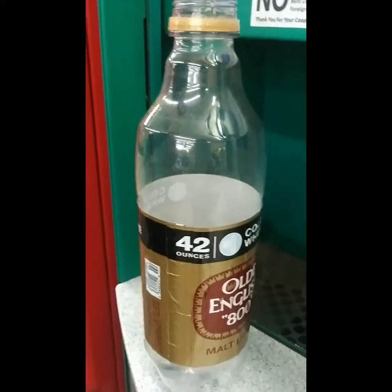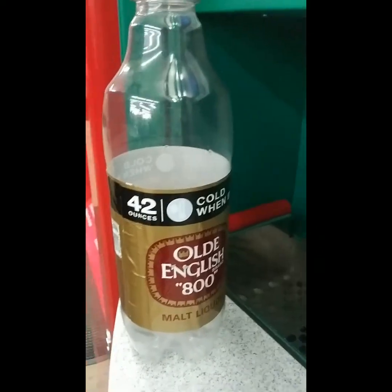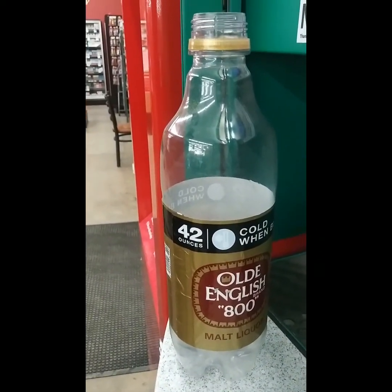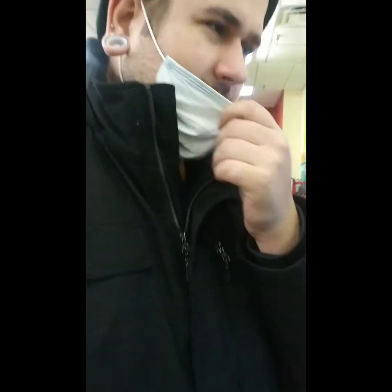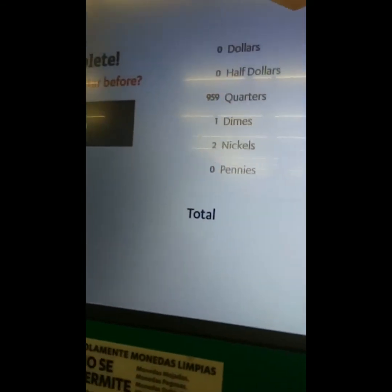So, wow, $213.65. Because there was one dime and two nickels. So without the dime and the nickels, it would be $213.50. No. $213.45. Without the two nickels and a dime, wow, it would have been $213.35 or $45. Mm-hmm. So I made fucking bank. Where's my ticket? Wow, $213. Oh. That's not bad. Is that with the fee though? I don't know if that's with the fee. Yeah, that's what I'm saying.